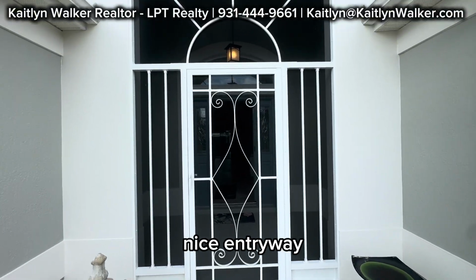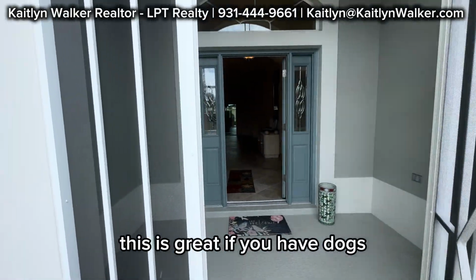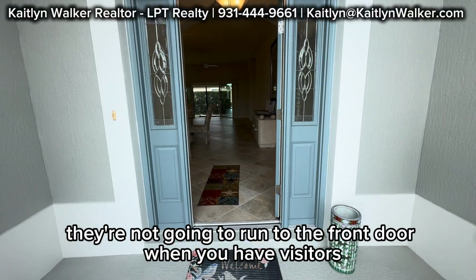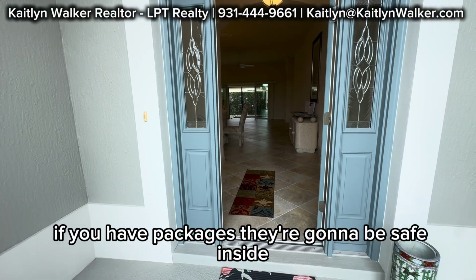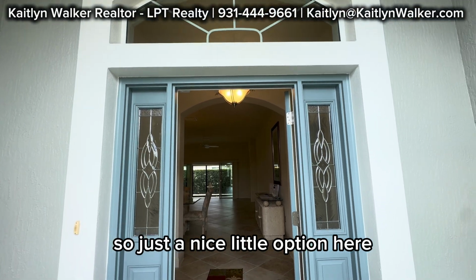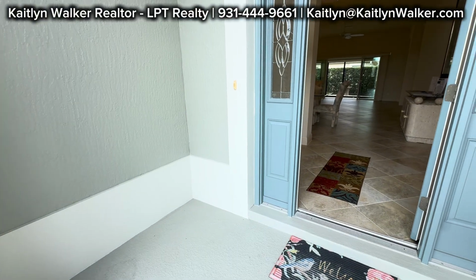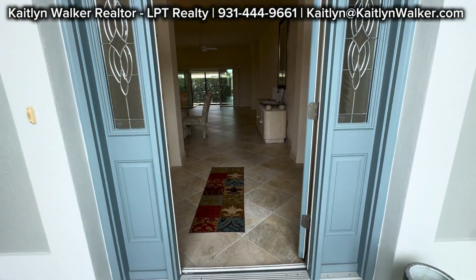Nice entryway. Screened in front porch area. This is great if you have dogs. They're not going to run to the front door. When you have visitors, you have packages, they're going to be safe inside. So just a nice little option here. Plenty of room to put some chairs out front if you wanted to do that. Let's go on in.